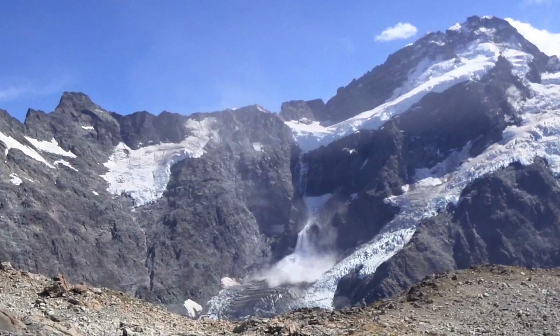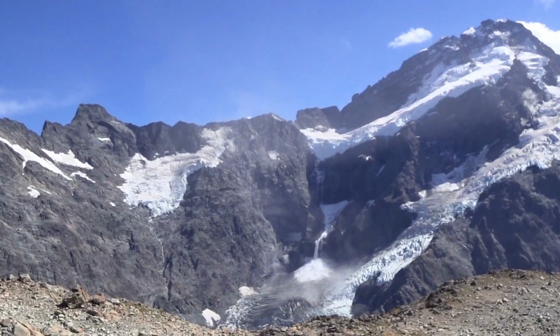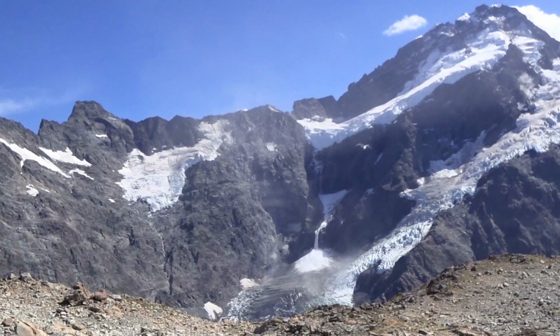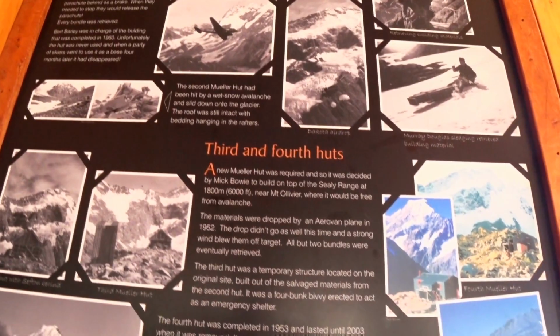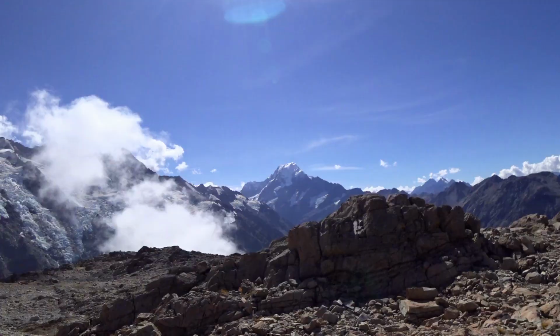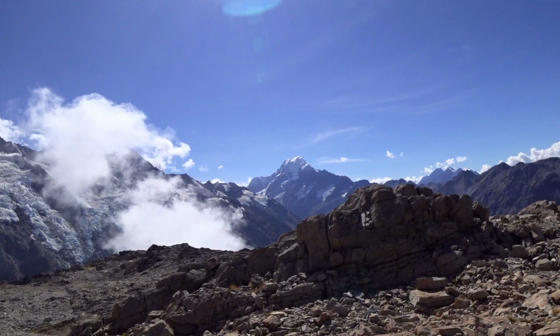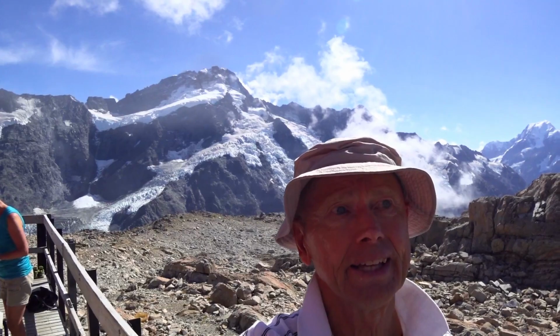That was a biggie. That'll whiten things up a bit. Turn the black ice nice and white. Ice the cake. Spectacular place to finish our hike for the day. Quite a place, Mueller Hut.